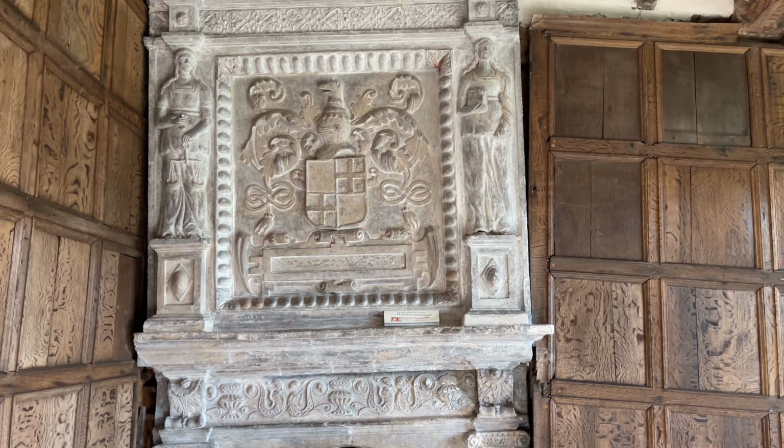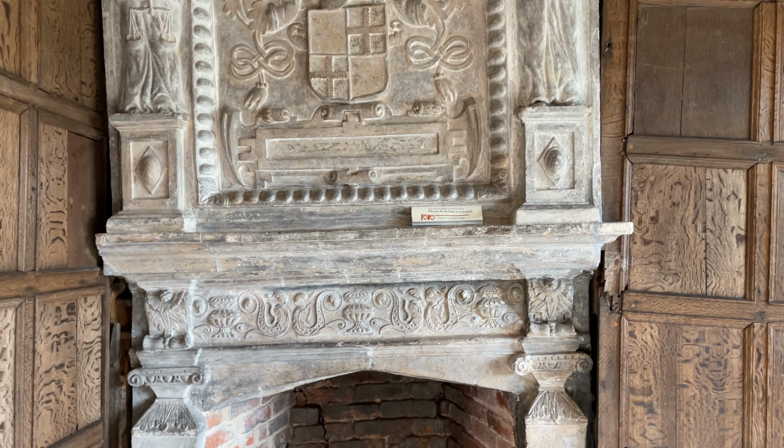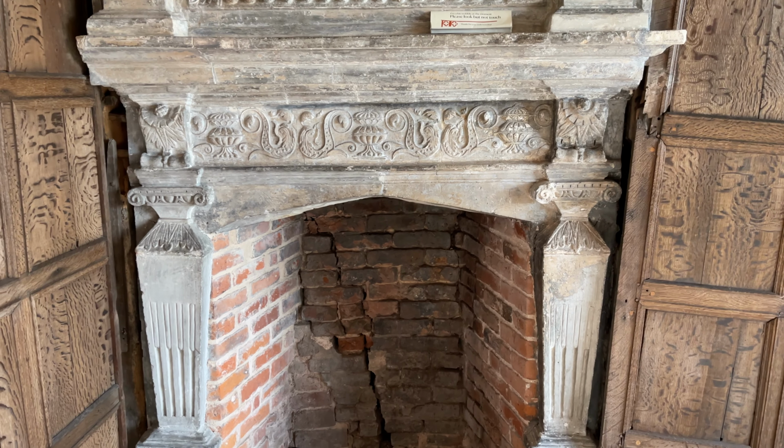As wonky as this fireplace looks, it is actually perfectly straight, as tested with a spirit level. It is the room around it that is so distorted.